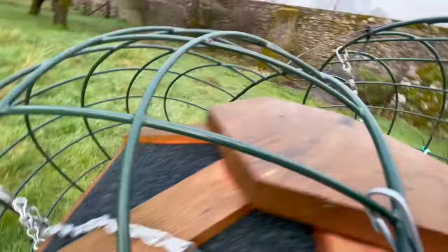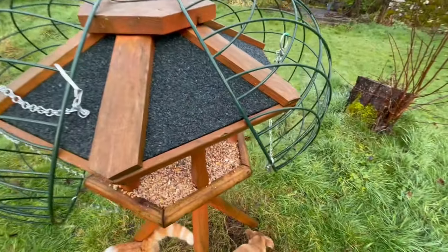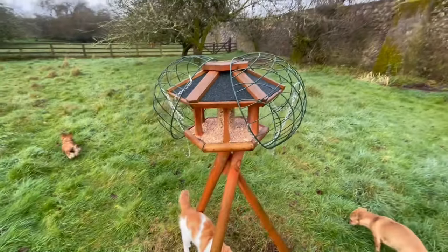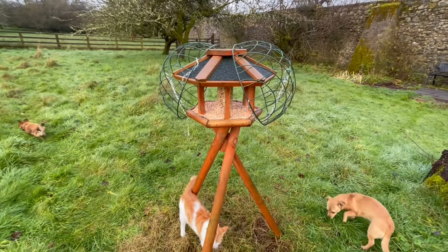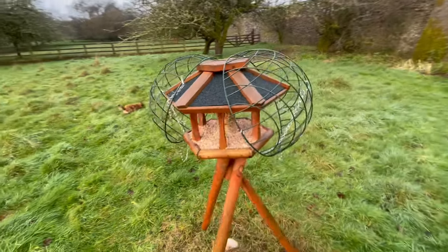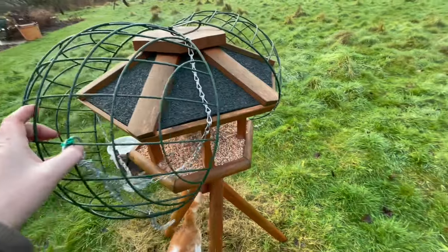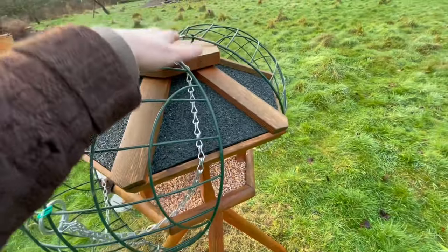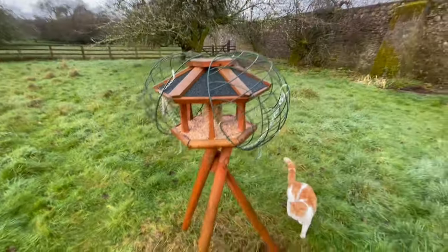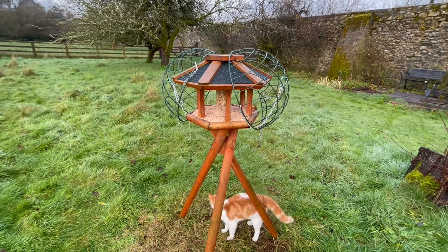There we go, okay. So if I do this temporarily, the small birds will get used to it so that when I finally put the other two on, one here and one here, they'll be used to it. I wonder how long it'll last before the crows find it and tear it off.